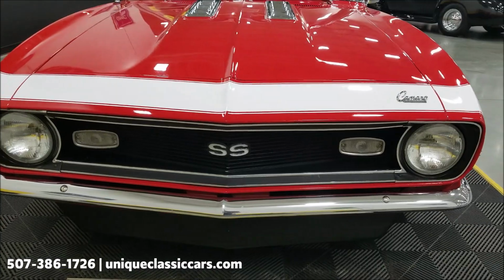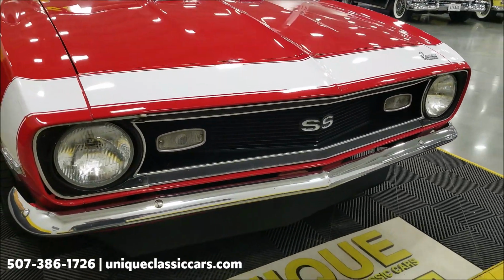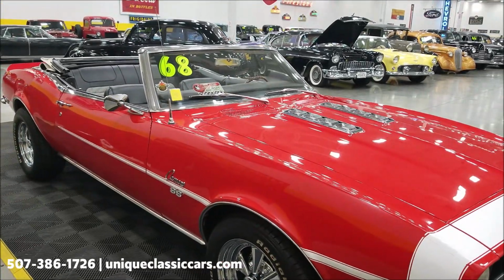Let you get a good look at this front grille, headlight surrounds, bumper. See the SS badging on there, not representing this one as an SS.